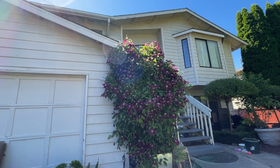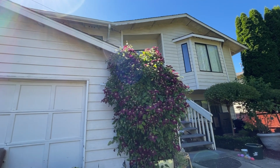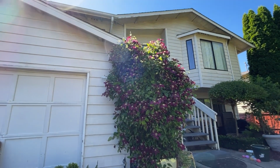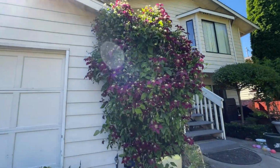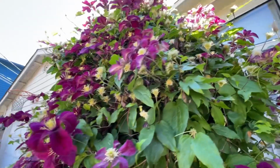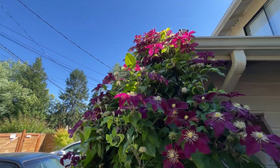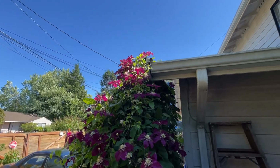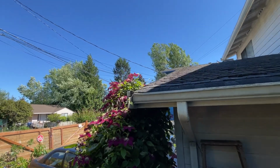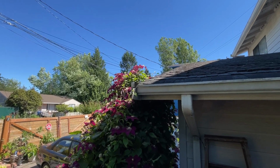So many blooms still there, and more buds forming. Still looking amazing. This is the Clematis Jackmanii. Looking good, you can see. Still looking good. Oops, sorry. It has reached the top. Look at the steps. A little bit higher here. You can see it has reached the top of the garage roof.